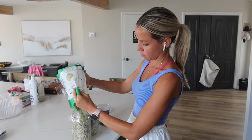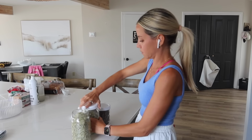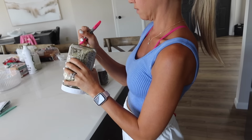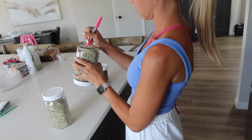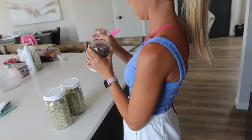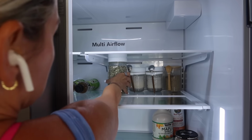So now I'm just organizing our hemp hearts and our chia seeds. I did bring these home like this because you are supposed to refrigerate them once you open the bags, and just writing the date on the bottom. But it looks better. You can see how much is left, and again, just easy.